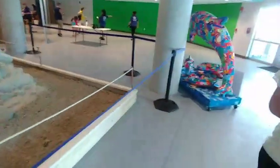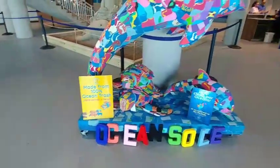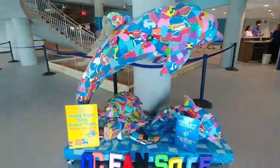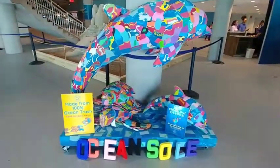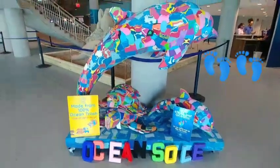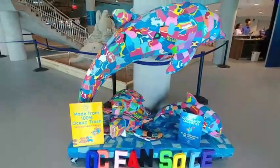And then over here, you said this is what? All garbage? Help keep oceans clean. This is all made from 100% ocean trash. Sad. The only thing you should ever leave at a beach is your footprints. That's it. Pick up your garbage, people. Take it home. The fish don't want to live with your garbage.